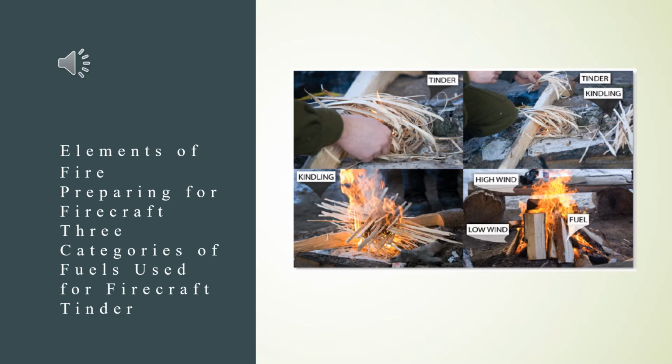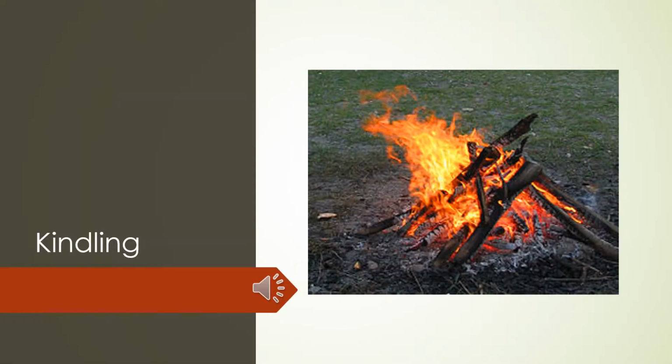Tarred cloth. Cotton balls or lint. Steel wool. Dry powdered sap from the pine tree family, also known as pitch. Paper. Foam rubber. Kindling is the next larger stage of fuel material. Kindling should also have a high combustible point. It is added to, or arranged over, the tinder in such a way that it ignites when the flame from the tinder reaches it. Kindling is used to bring the burning temperature up to the point where larger and less combustible fuel material can be used.